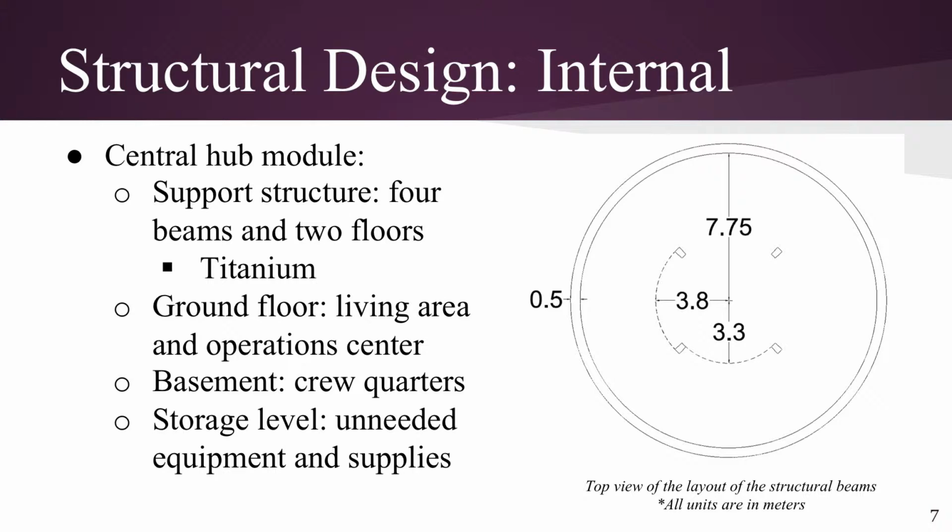The entire support structure is made of titanium, which is a metal that's very strong, but also relatively lightweight, which makes it a great aerospace building material. So the top floor, which is the ground floor, will be a living area, but also primarily a command center for LH1. So any infrastructure necessary for running day-to-day operations of the base will be present there.